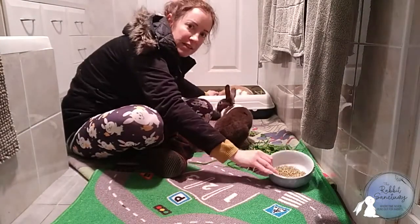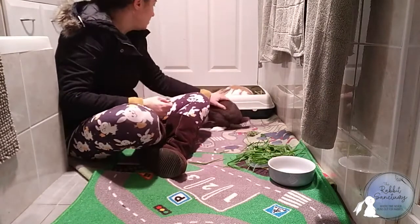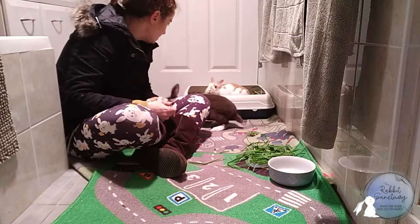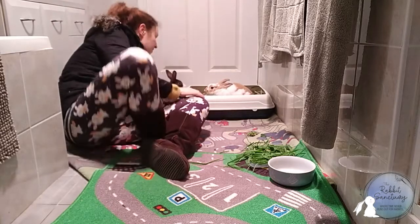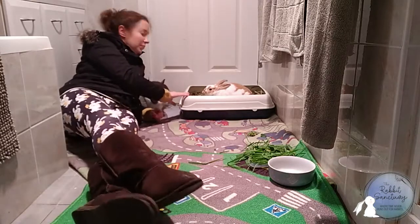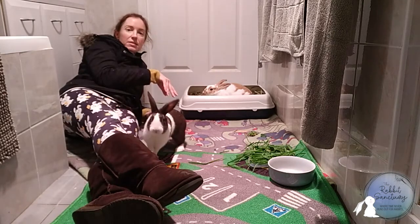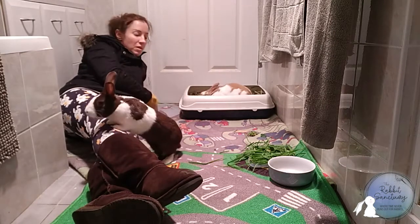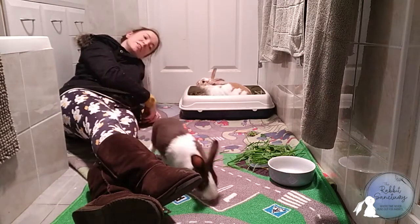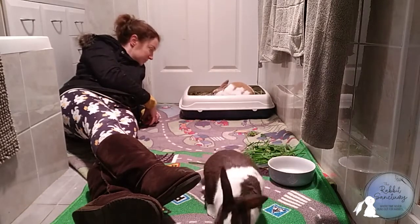Got some pellets here today. So whenever we have food now, we have it together. Apart from hay, which they have unlimited hay. But all their meals of grass, pellets, they have together. Just to solidify that positive experience, because bunnies love food. Don't you?